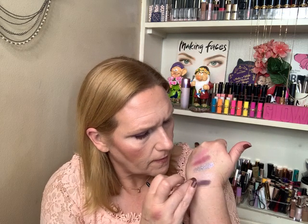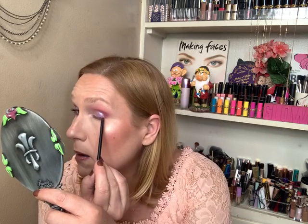I'm going to use this shade here as a liner because, technically, this shade right here is the darkest shade in the whole palette, okay? The rest of the shades are very light, colorful, some are muted, but as far as depth goes, the darkest is going to be that shade right there, and then this shade right here, you can build up. And then this shade, of course, is dark. It's a purple, and it's pretty, but we're going to use it to line the eye with today.